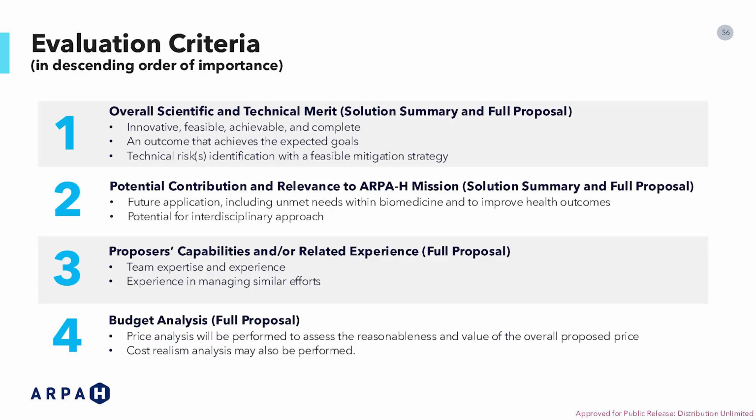These are our evaluation criteria for the RAPID program, and they are in descending order of importance. So as we talked about at ARPA-H, we really value the scientific and technical merit of each solution summary and subsequent proposal. And then the other three criteria, there's a lot more explanation about them in the ISO, but what you'll notice here is criteria 1 and criteria 2 are for the solution summary and full proposal, whereas all 4 are only for the full proposal. So we don't expect you to be able to address all of this in a very short solution summary, but again, please pay attention to what we are looking for at each stage.